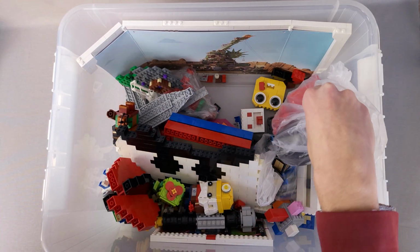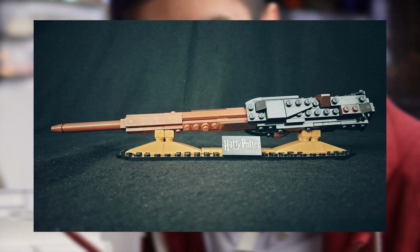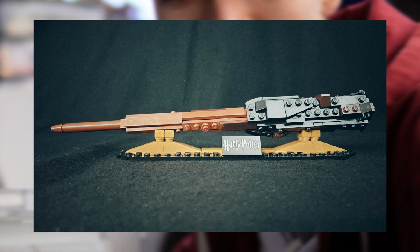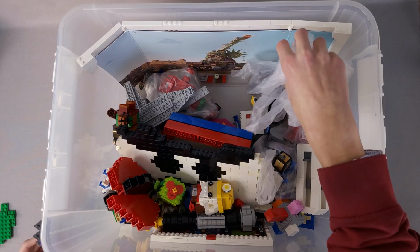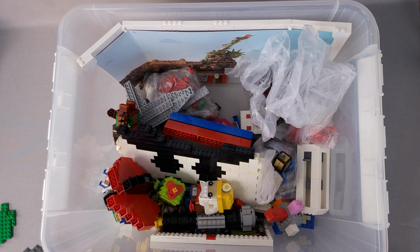Oh wow, what a mess. Okay, the rest is in there somewhere. I'll just show you a picture of how the results look. How do you store Lego, by the way? I store some of the creations in bags so that the pieces won't be randomized in a batch.